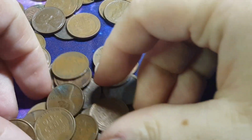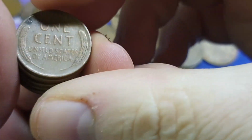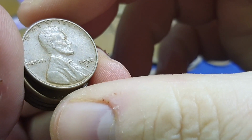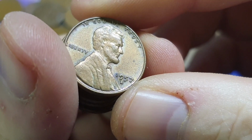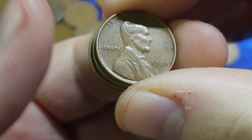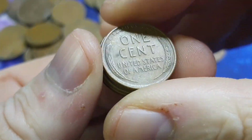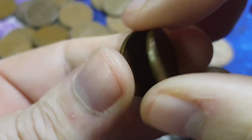'71 Memorial. Let's pull that out right now since I've seen it. '50 San Francisco, '57 Denver, '53, or '35, I mean. That's a really nice '35.